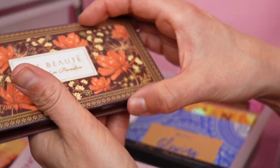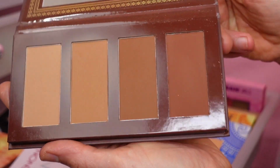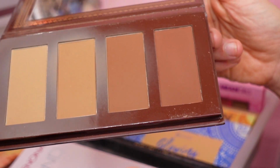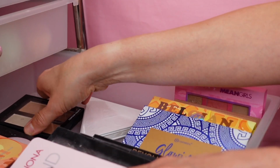The one I really love is Ace Beauty Bronze in Paradise. That's a bronzer palette and it's amazing. I can use almost all of the shades. Maybe the darkest one just for drag videos, but they're all great. So I'm gonna put this to the front here so I don't forget about it.